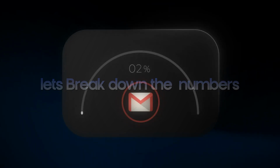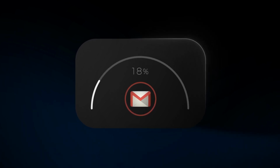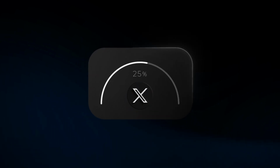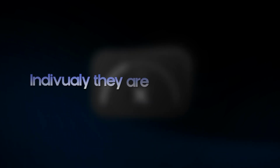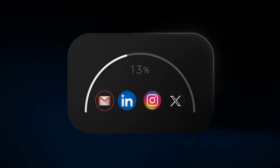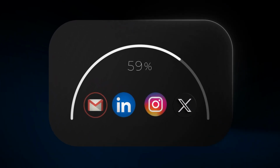Let's break down the numbers. Cold emails right now, on average, have an open rate of about 18%. LinkedIn messages sit around 22%. Instagram DMs, roughly 26%. Twitter or X DMs hover around 19%. Individually, those aren't great odds, but when you layer them, something interesting happens. If you send your message through all 4 platforms, your combined visibility shoots up to nearly 60%. You've now tripled the odds of being seen without changing a single word in your message.